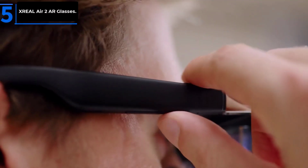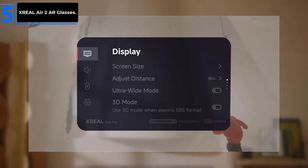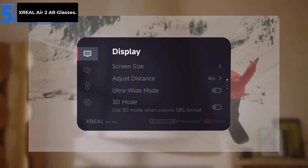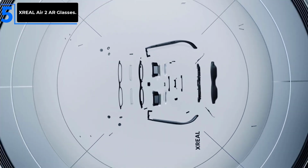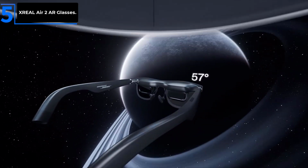Coming in at number 5 are the XREAL Air 2 AR glasses. Imagine sitting on a plane, in a hotel room, or even on your couch and instantly having a massive virtual screen right in front of you. That's basically the idea behind these glasses.